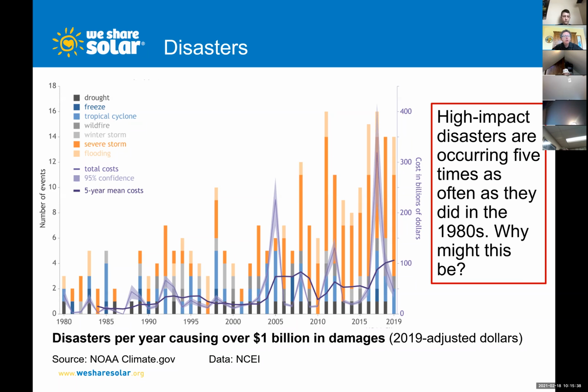So look at these things. You can see by the coloring, I think severe storm is perhaps the biggest category here, all these orange things. So I'd like you to think, you don't have to say out loud, but try to think of what you think might be causing this.